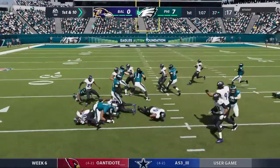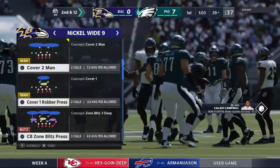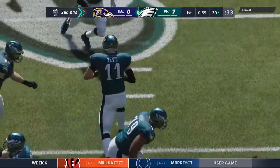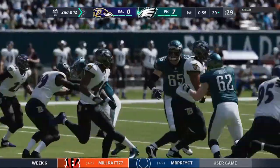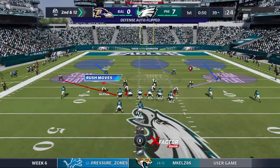On 1st and 10, it's Sanders. And this time they were waiting for him as he'll be knocked down before he can get back to the line of scrimmage. 2 yards the loss, 2nd and 12. Brings up 2nd and 12 at the Ravens' 39-yard line. 2nd and 12, operating from the 39.